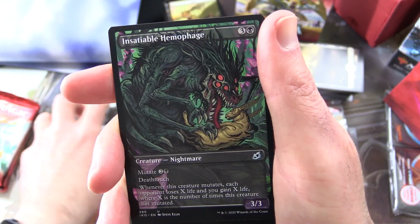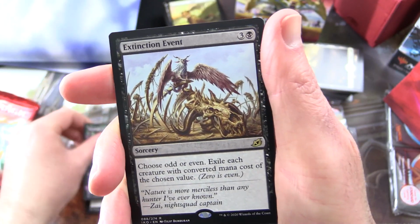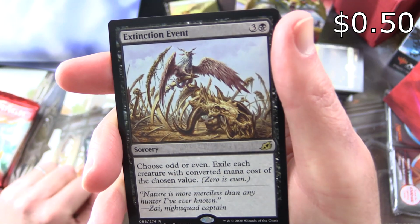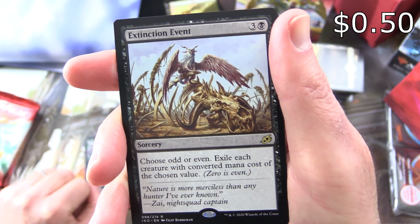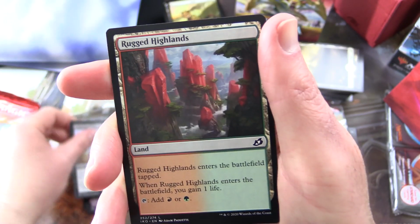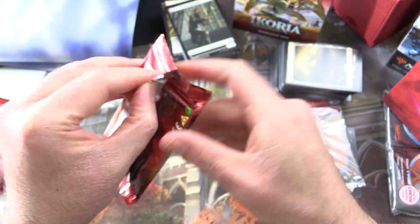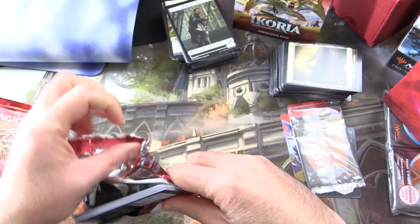Unbreakable Bond, Insatiable Hemophage, Comic Book Art, and rare, Extinction Event. Sorcery for 4, choose odd or even, exile each creature with command mana cost of the chosen value. The Rugged Highlands and Human Soldier. On to the next. So three more packs to go. Then we'll take a look at that promo.